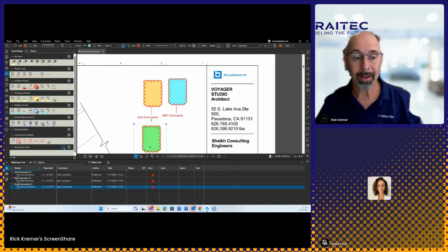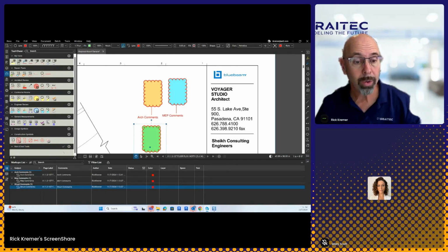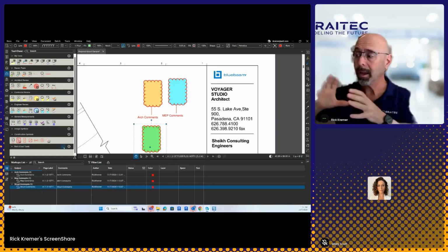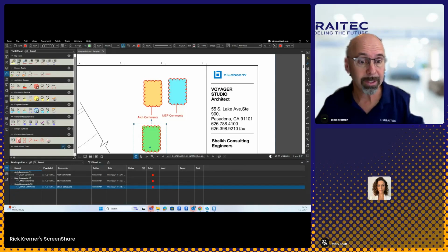If I unlock it, I'm the only one on my team. If I have everyone use those tools at the same time, only the one person who has it checked out can go through and add comments or markups to this. When I go back and click on it again, this locks it, and then no one can make changes to it. Think of it like SharePoint where you have check in and check out. And so this is automatic.